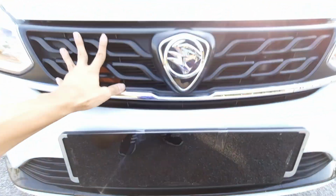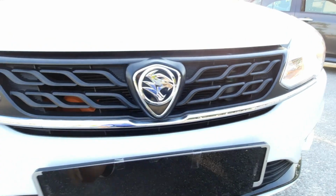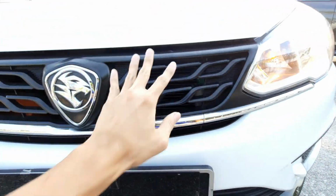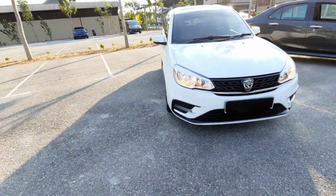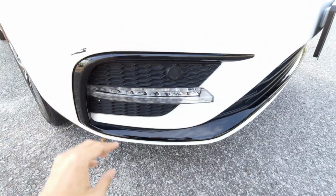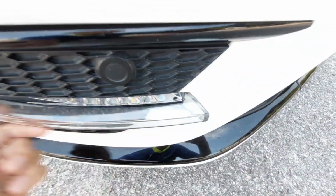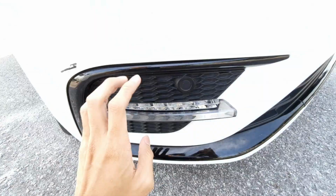As for the front grille, it does not get the Thundercat logo. Instead, you get the previous Proton Shield logo, and you get the infinite weave design grille, and this chrome strip running through the headlights and the grille, which improves the sportiness of the car. And as for the side, this is my most favorite part of the Proton Saga, which is the LED daytime running light, finished in a 3D crystal kind of design. This design you can also find in the Proton Persona as well as the Proton Iriz.